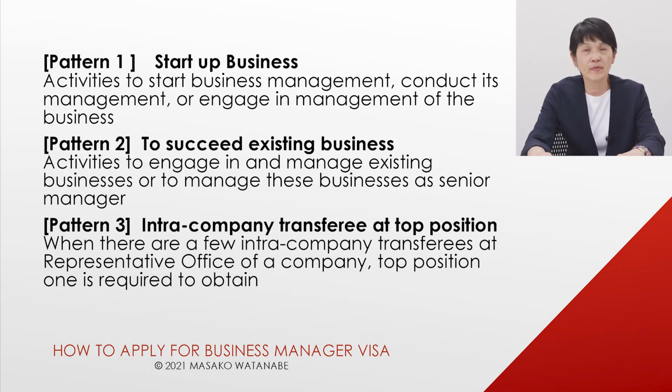Who is eligible for business manager? There are 3 patterns. Pattern 1, entrepreneurs like you. Establish a new company and manage the company, that is for business manager. Pattern 2, to succeed to an existing company or managerial position. Pattern 3, top inter-company transfer position at a representative office. In other words, a business manager takes responsibility.